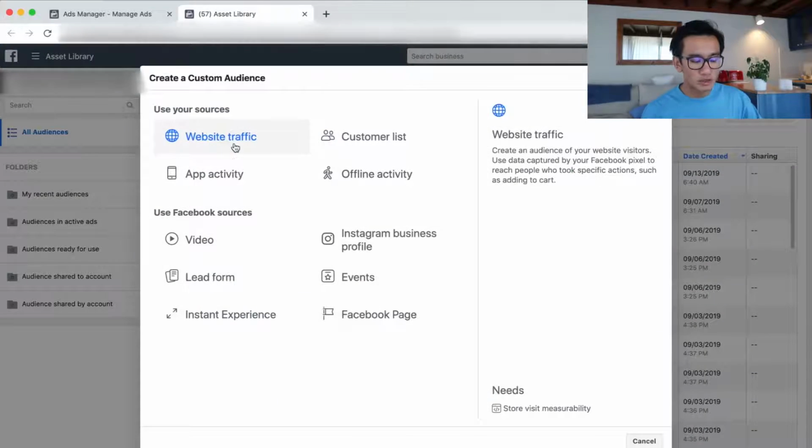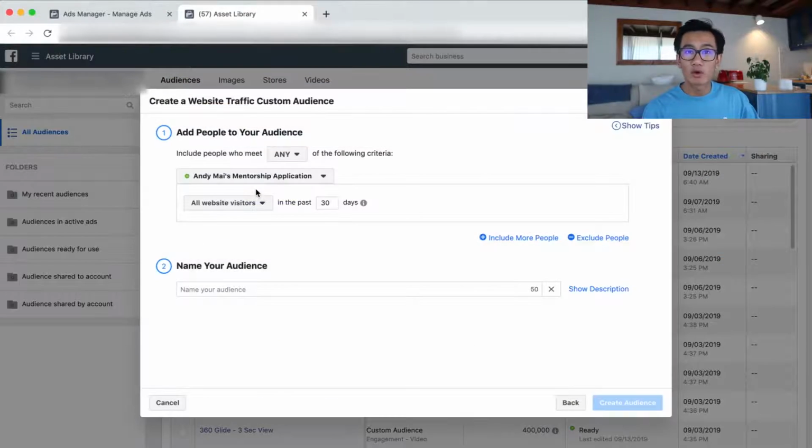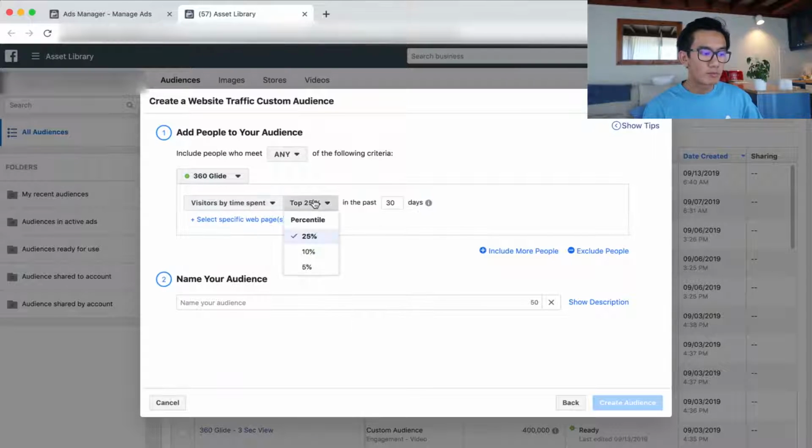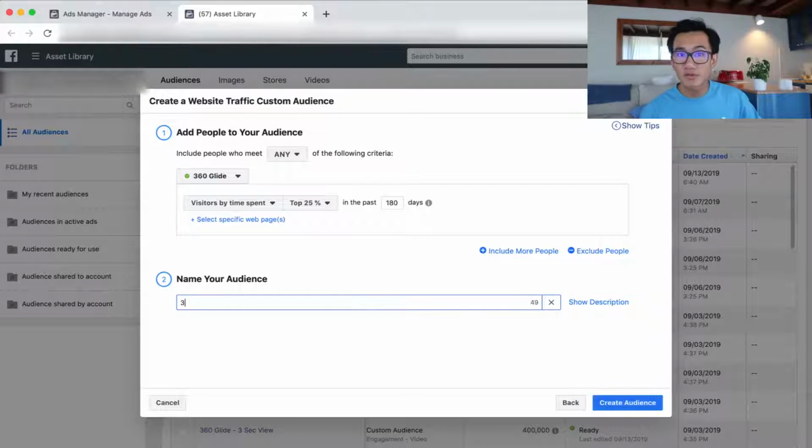I'm going to go ahead and create website traffic, and we're going to create the lookalike audience I mentioned earlier, where we target people by visitor time. So in this case, we're going to create an audience for the top 25% visitor by time, top 15%, and top 5%. And these are very underrated lookalike audiences that not many people use, but I highly recommend it. So I'm going to fast forward now.